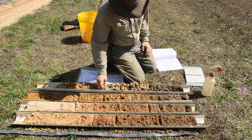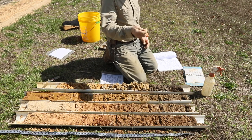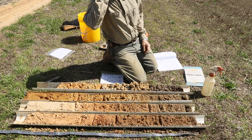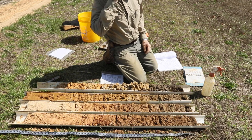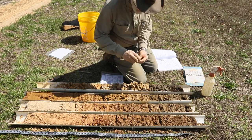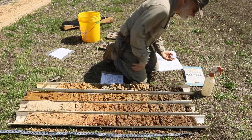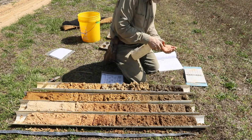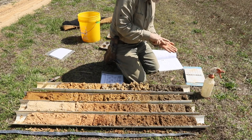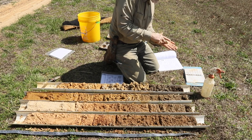If we wanted to do that for one of these horizons, this has got a lot of clay in it, right? But it also has a lot of sand, and I can hear it. I always like to listen to it. If I can hear it, then I'm pretty sure it's got sand in it. So I, again, can take a pea-sized piece of this. Get it nice and wet. Smear it around. It's a little harder to do because it has more clay in it. Make a soup out of it.